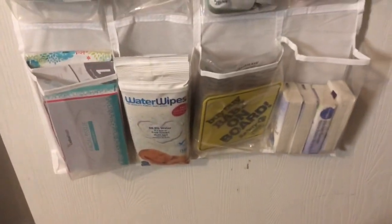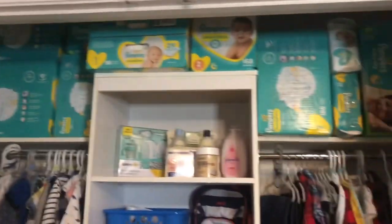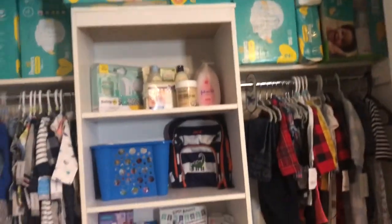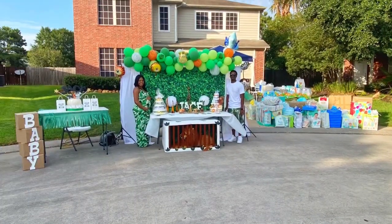Washcloths, washcloths, washcloths. These have been washed. These need to go downstairs, more washcloths, and then the bottom one is little tissues, and these are the little free things you get when you register online or whatnot. Then moving on to the top is my husband's man cave, and on the bottom is full of diapers and wipes and different essentials. It's just so much, and I'm so grateful for my baby shower.